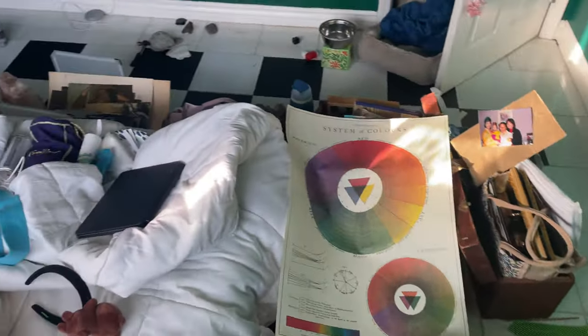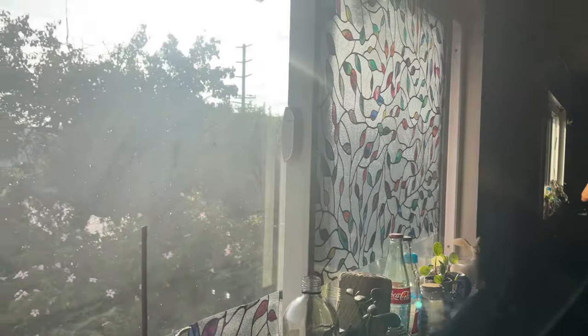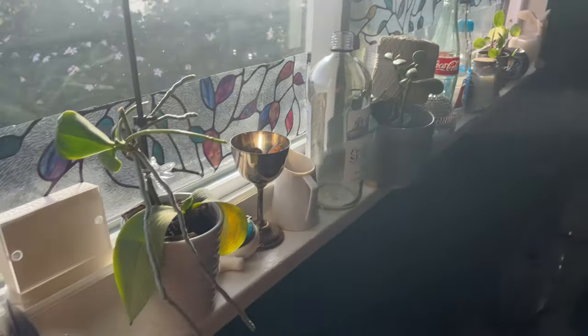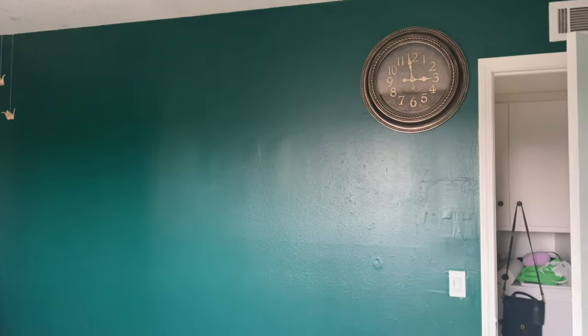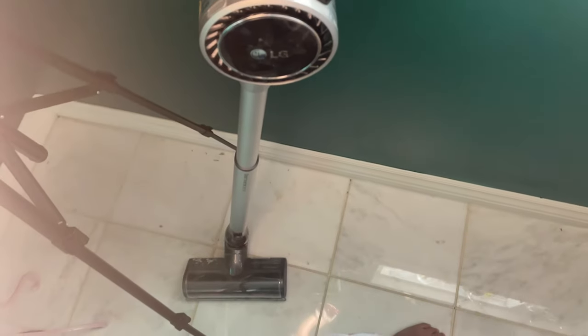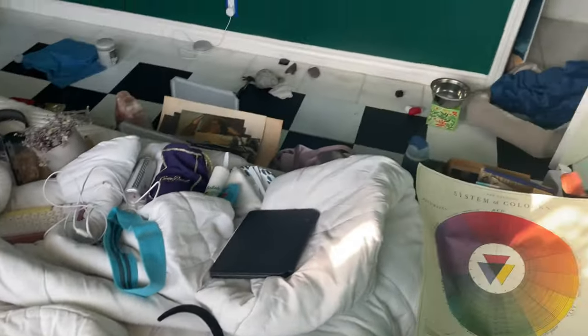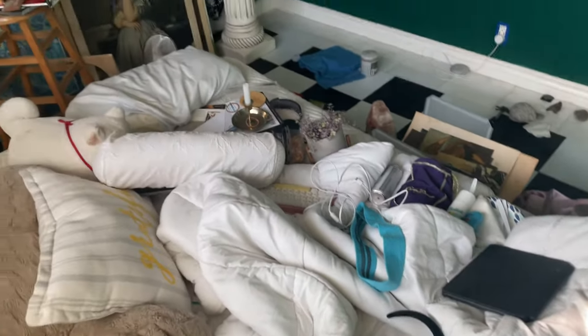Hello, so this is what my room currently looks like. Yeah, it's really nice lighting right now. It's a good sunny day. I put everything ready to paint. I'm gonna prime it because this green is just so potent, you know? Getting everything off the walls. I'm gonna prime the edges first. And then I was using this vacuum that my dad just got on Black Friday. Yeah, so it's gonna be a long process, but I'm excited to see where all the hard work will go. So stay tuned.